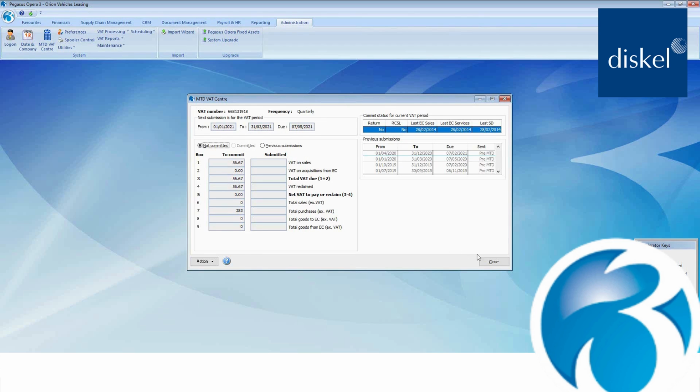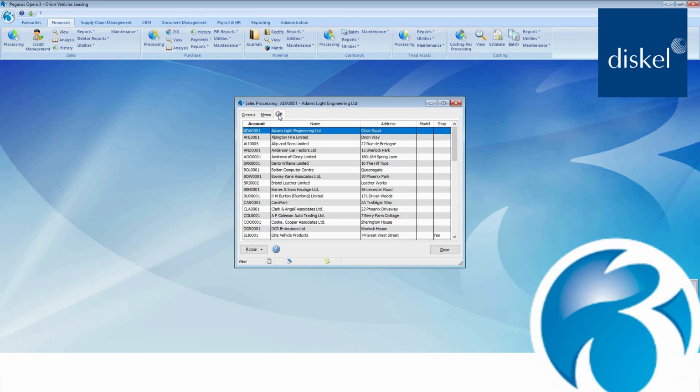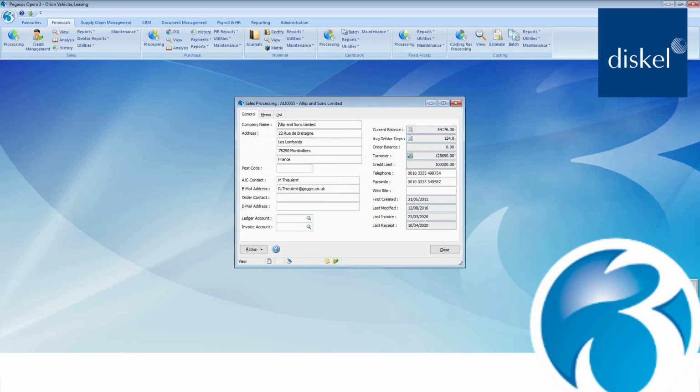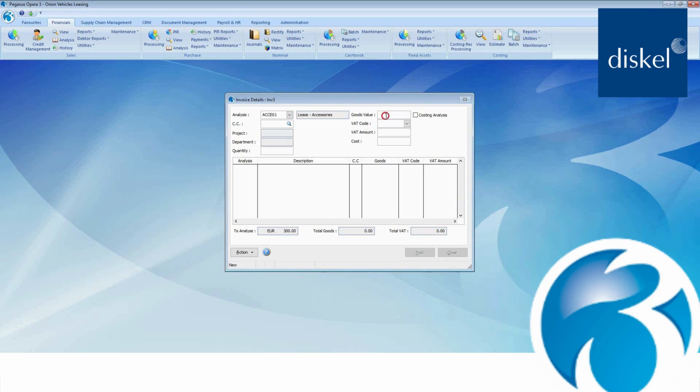Okay, now for scenario 3, a sale to an EC customer. Let's go to Financials, Sales Processing, and find an EC customer. Now here we have good old Alib and Sons. Let's post an invoice for 300. Let's enter all the details as required and post the transaction through.